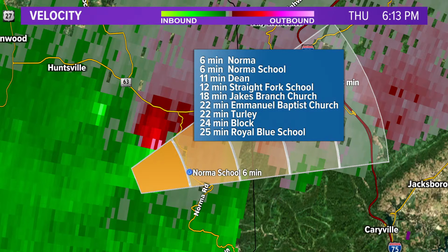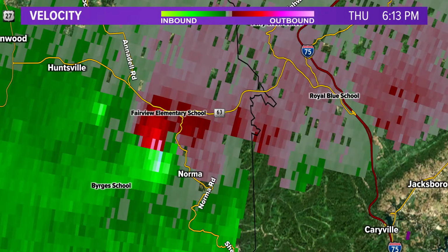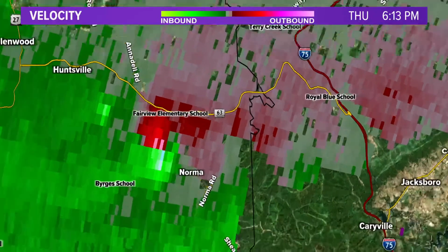Again, the couplet is very strong with the storm that's now down to the south, which it looks like just updated there. Excuse me, let me go back here and take this off so we can see what we're trying to see underneath here. Yep, okay, so that very tight couplet right there is now about to cross over Norma Road just to the north of Norma. So it's between Fairview Elementary School and Norma, right along that road. That is where we could have a possible tornado on the ground right in that area.